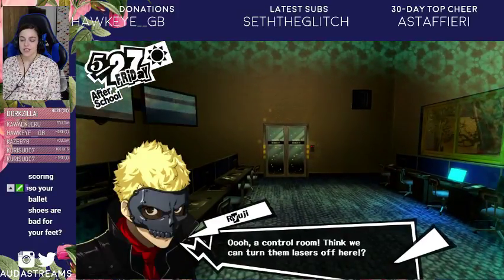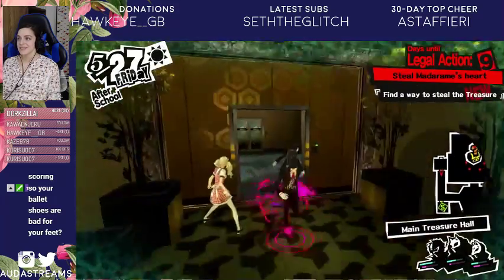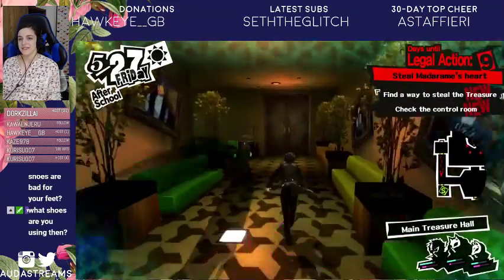Whoa. Ooh, control room. Think we can turn the lasers off here? Not going that way yet. I want to see if there's anything on the other side.